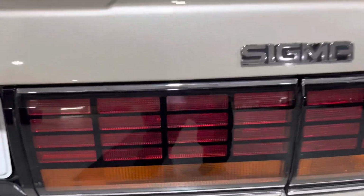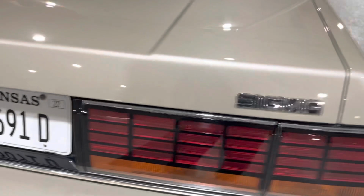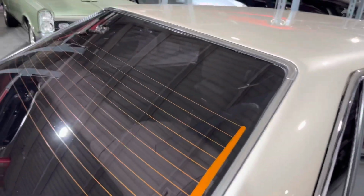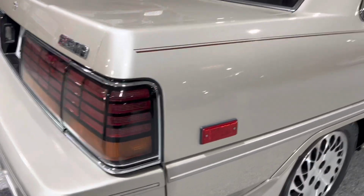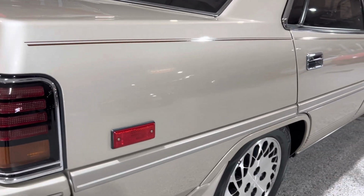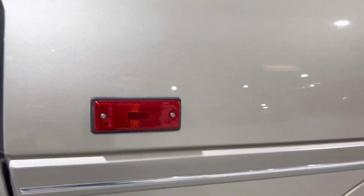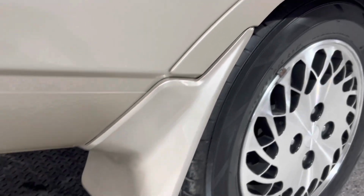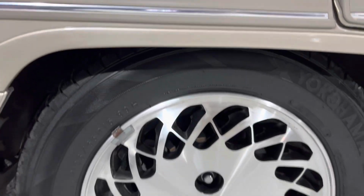I mean, look at the plastics. The lights are absolutely showroom. And the tint's nice. There's no bubbles in it. It's really clear. Whoever tinted it did a really, really good job. I imagine it's been tinted for a long time. Right quarter panel and lens, absolutely flawless. Even the mud flaps don't have a nick in them. Well, I don't know what to do with this car.